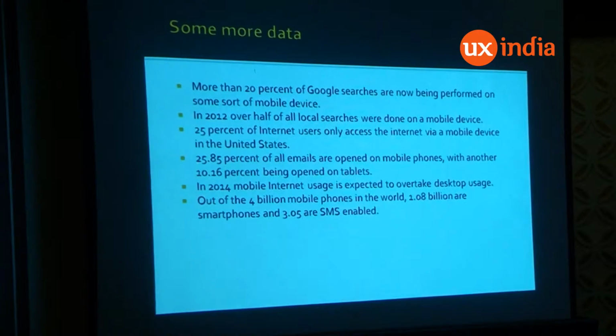Some more data talking about the same thing: 25% of internet users access the internet on mobile in the United States. About 25% of emails are opened on mobile phones. So we have to be ready for mobile or handheld devices. It's not that people are not creating mobile apps or tablet apps, but that won't be sufficient, because not everyone will download your app and access your product through mobile applications. If your website is ready to be handled on all handheld devices, then it's fine for the customer.